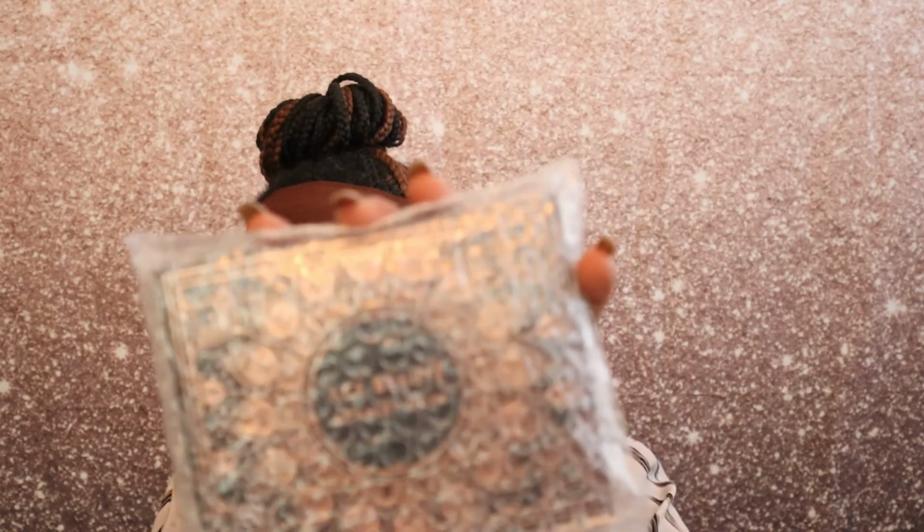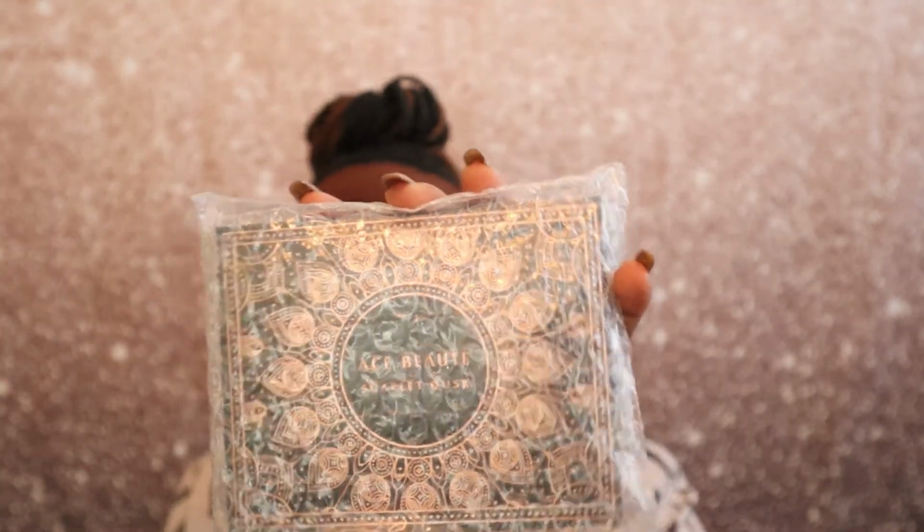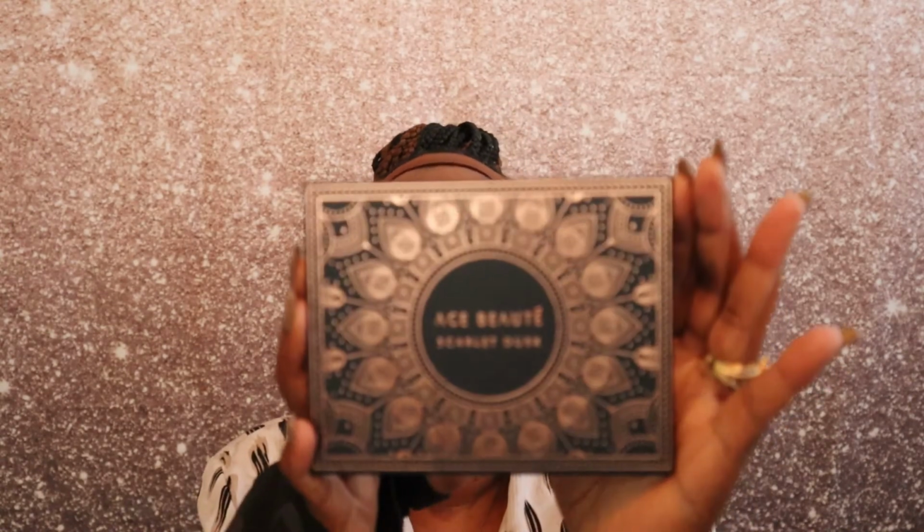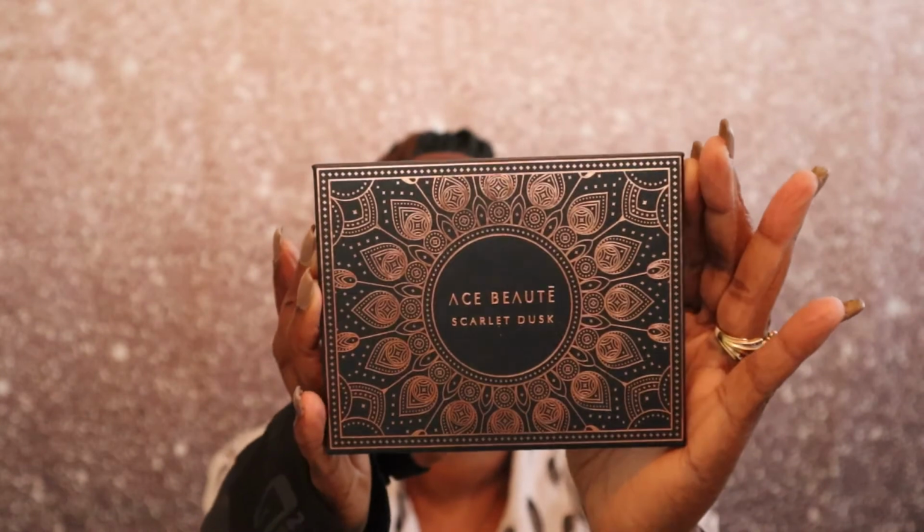And the last product that I received is the palette. It is by Ace Beaute. It is a Scarlet Dusk palette valued at $35. And let's take a look at this beauty. That is what it looks like. All right, this kind of looks familiar. I don't know if I've received a palette like this in a previous box or not, y'all. I can't remember. Once again, that is the front of the palette. That is pretty.